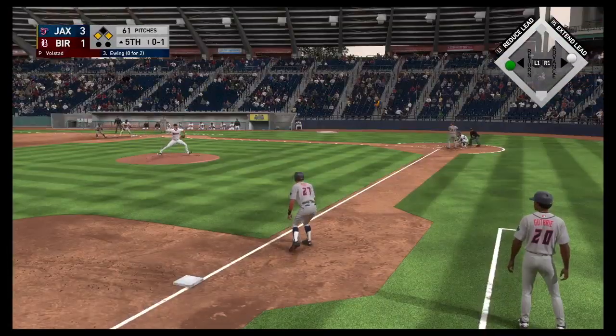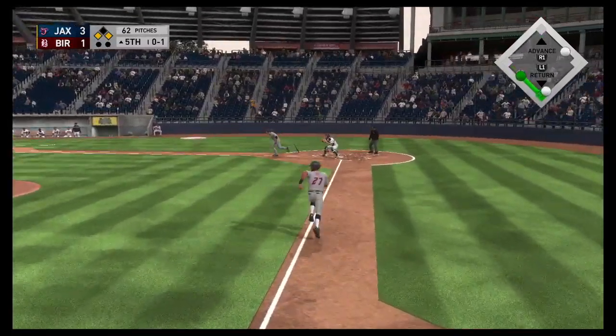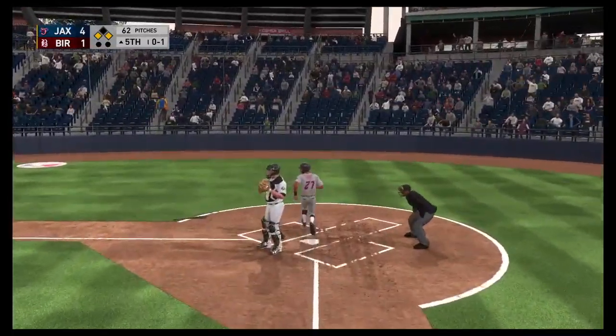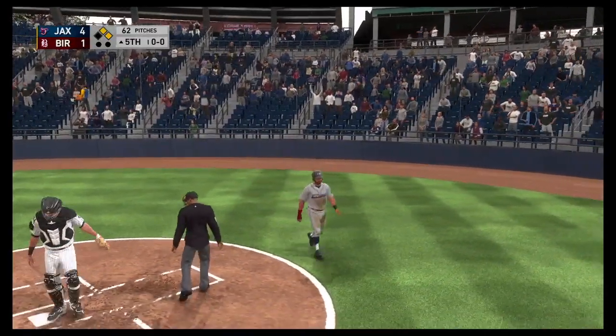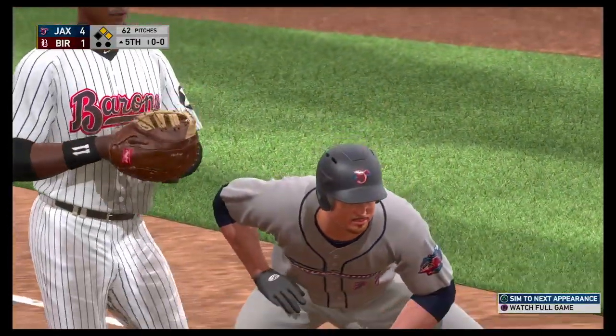A 1 pitch on its way. Shoots this one over to first. And a sliding attempt at first, but this sneaks by him, a base hit. And they'll extend their lead even further as the run from third is in to score.